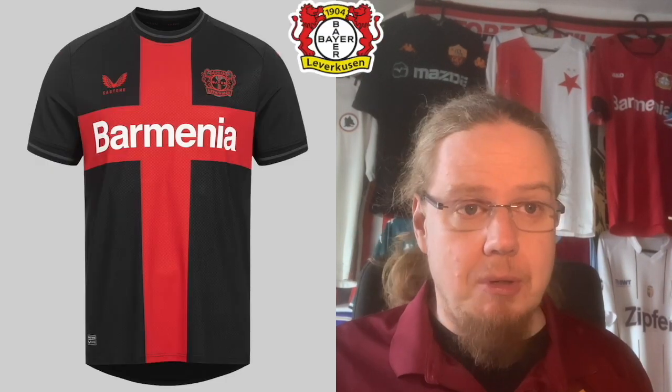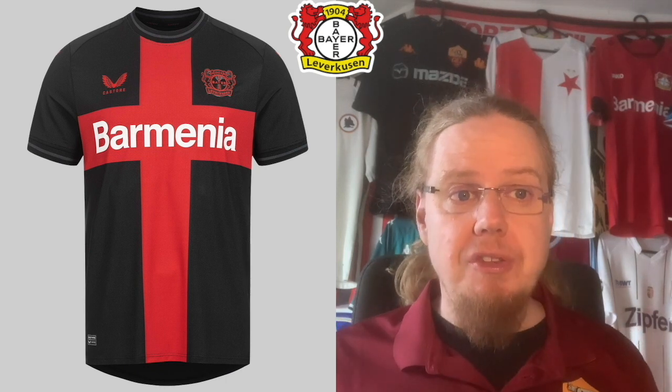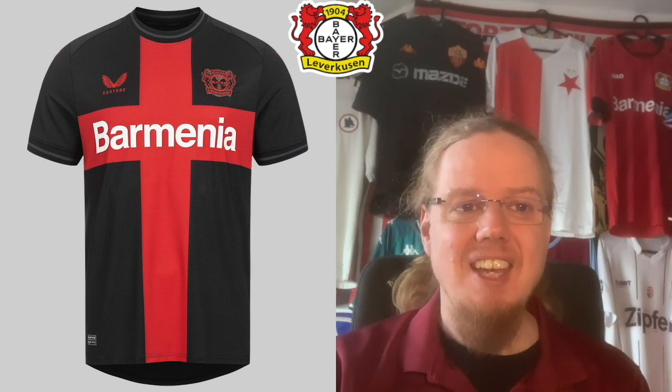Leverkusen, probably one of the most exciting teams this season. They went with a black home jersey with a red cross up front. Of course, Bayer is the cross, so in that sense it makes sense.